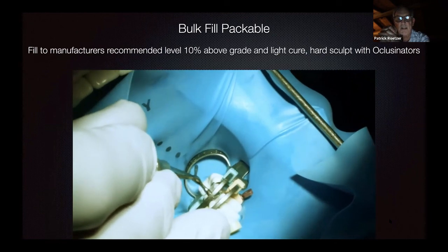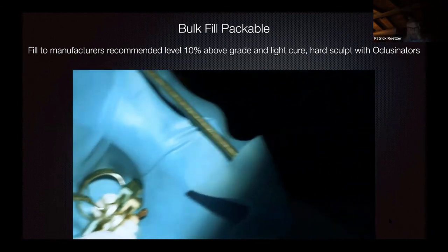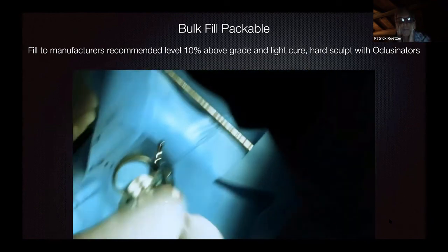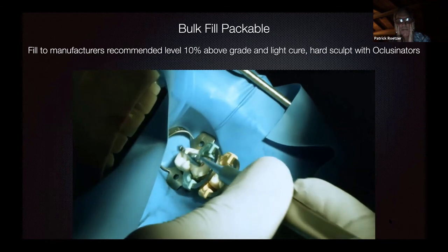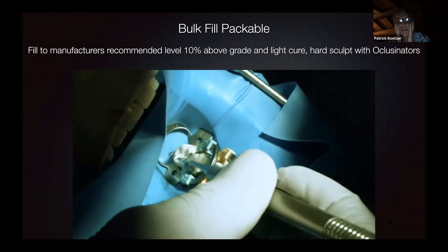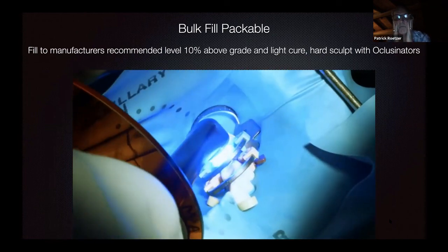As soon as I know I've got all the edges, all the marginal areas and the box form packed, then I flip it around and I burnish it, just like I did with the alloy. Push it in hard because I want to make sure I don't have any gaps. And then I'm going to monoblock it.